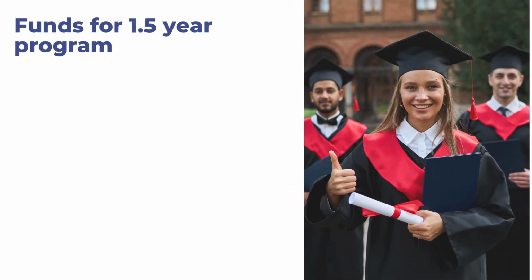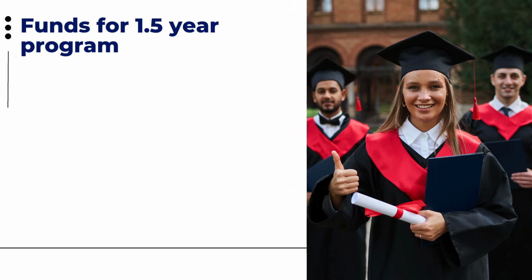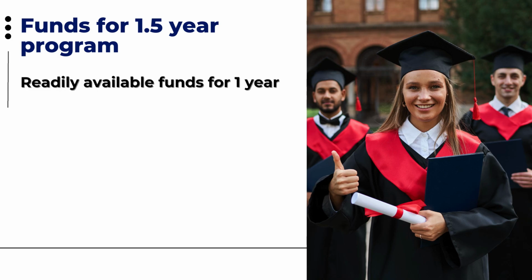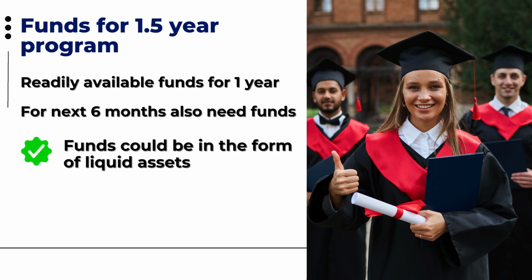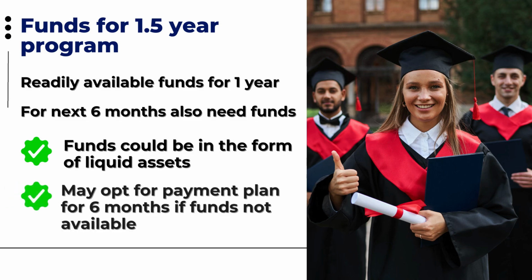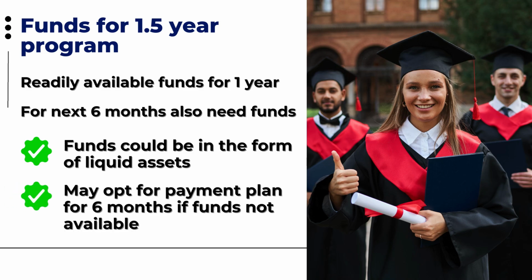Now in New Zealand, the students may find master's programs with a duration from 1 year to 2 years. So this was an example we gave of a 1-year master's program. Let's suppose that the program is of 18 months. So for 1 year you must have funds readily available, and for the next 6 months you must also have the funds. Now these funds could be in liquid form, like in your bank account or in your savings account, or if you do not have that amount available in your bank, you may also show a payment plan for the next 6 months.